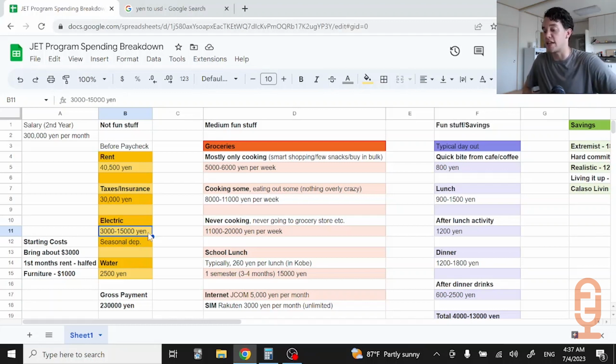Yikes, that's pretty expensive. And Japan's had a lot of things going on recently where they've been raising it more and more when it comes to that electric bill. So this one is very dependent as well. Be mindful here of this electric bill. And then water is thankfully not bad. It's 2,500 yen, which comes to like 20 bucks, something in there.